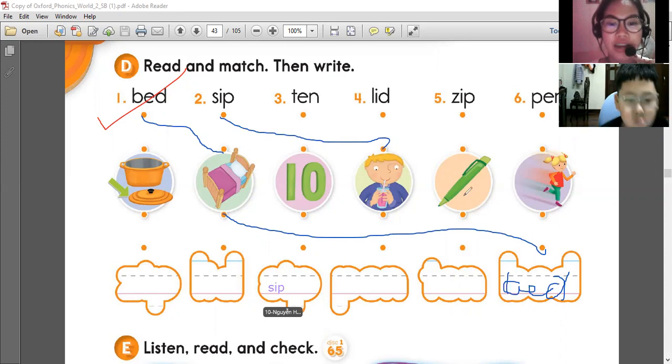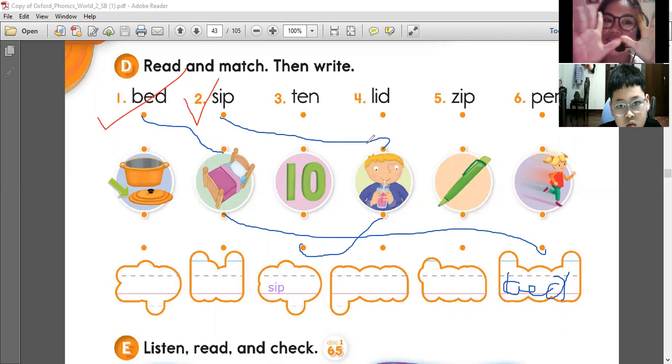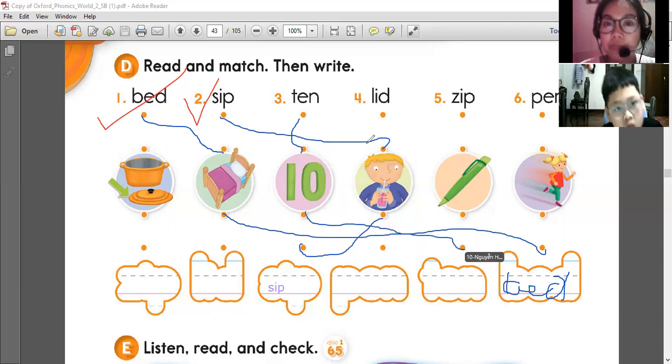Okay. Oh, that's correct. So, yes, please match. Okay, please match the word to the picture. This one. Yes, good. Okay, and number three is, what's that? It's just there. What number is that? That's number. Okay, please read. What's that? You please say 10. Yes, number 10. And let's go to number 4. Oh, sorry. You didn't write it first. Okay. All right. Good.